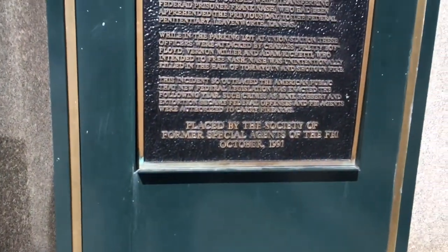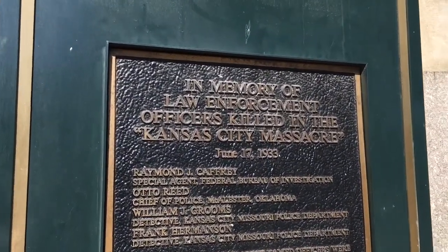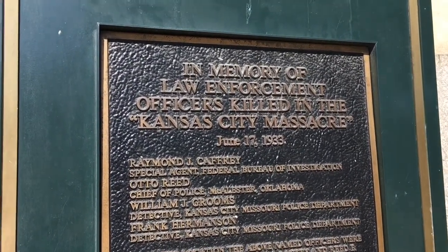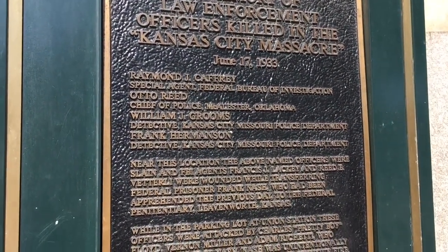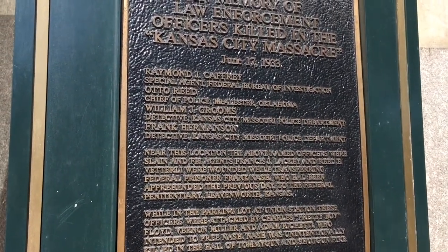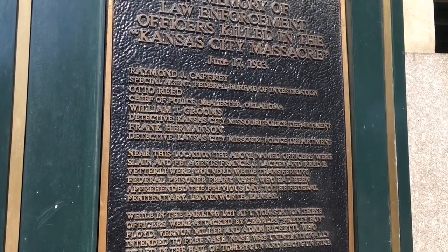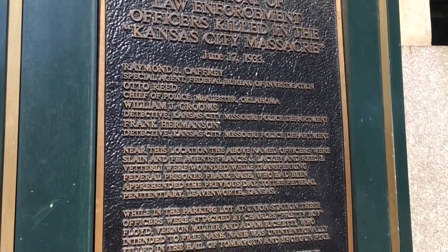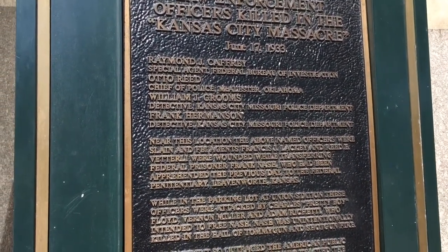My audio here was really bad, so I'm just going to do a voiceover. This is a memorial plaque at Union Station, as you can see, in memory of some law enforcement officers who were killed in the Kansas City Massacre, which happened on June 17th in 1933. The federal agents and officers were transporting Frank Nash to prison when Pretty Boy Floyd and a couple other gangsters tried to rescue him. Nash was killed in the shootout, as were a couple of the agents. So it's a pretty big event in Kansas City history. Kansas City is replete with gangster history, and so maybe we'll do a day trip with that as well.